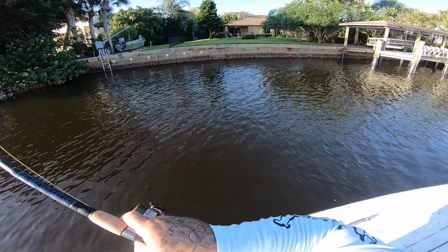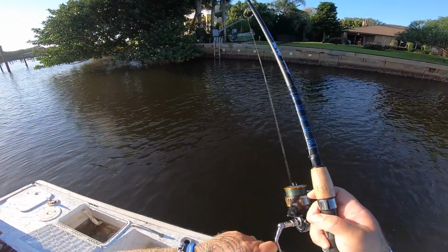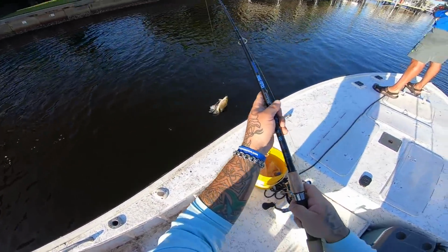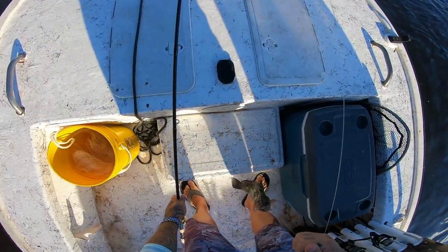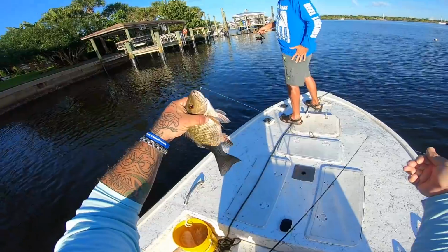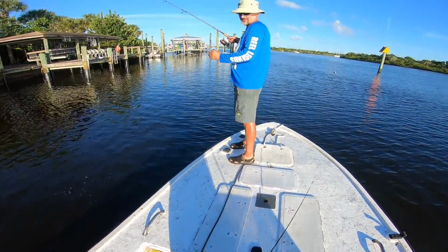Here we go. There we go. Finally. Oh, that's a better one for me. All right. Nice. There's a keeper mangrove. Yeah, that's a fat chunk right there. Man, that was a good mang. Golly. He's a good one. Heck yes. Finally got one in the boat.